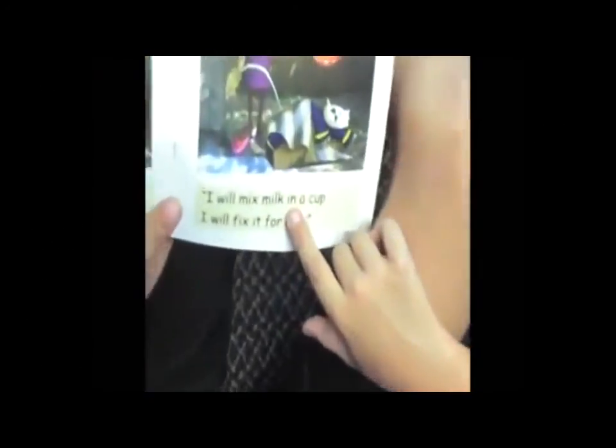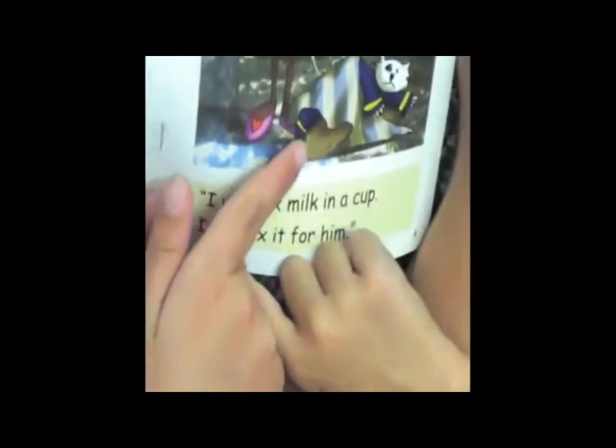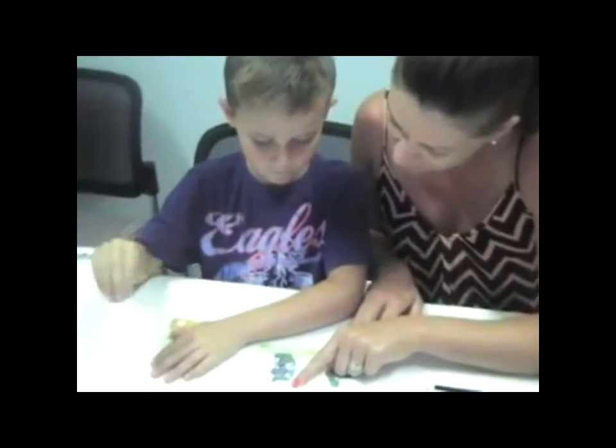Milk in a cup. You want to get away. I will fix it, keep it. Gum.